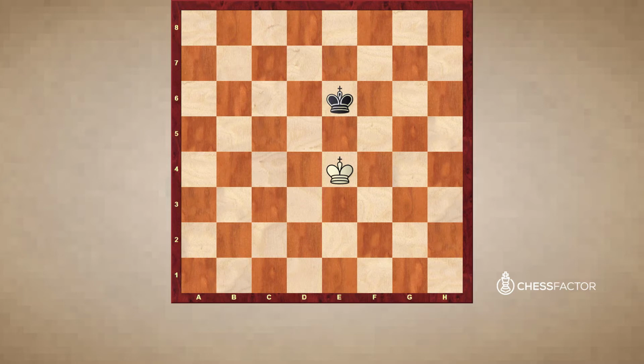Okay? So, the first way the game can end in a draw is by way of what's called insufficient checkmating material. That's a big, complicated phrase. All it really means is neither player is able to checkmate the other due to the amount of pieces or which pieces are left on the board.